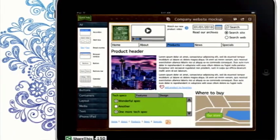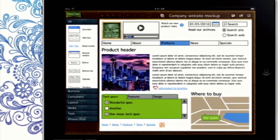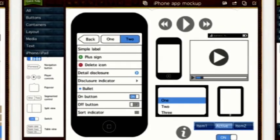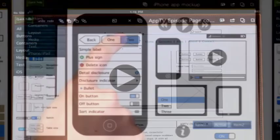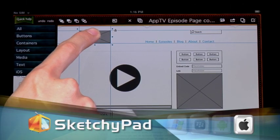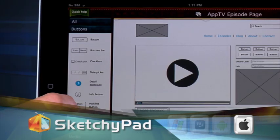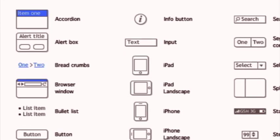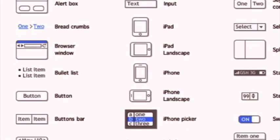SketchyPad. This app gives you the power to create websites to show to your clients or to your friends. SketchyPad also allows you to create an iPhone and iPad app interface mockup. So basically, it's an app that can help you make apps. SketchyPad removes the need to work out your idea on paper first by giving you access to a variety of stencils that can help you assemble mock-up websites. Besides, paper is so 5 years ago.